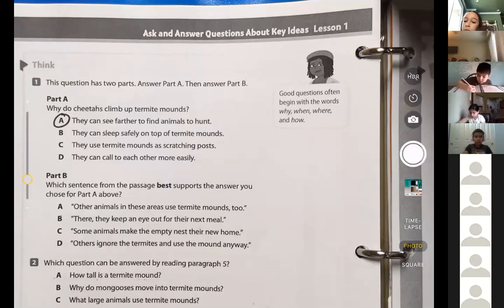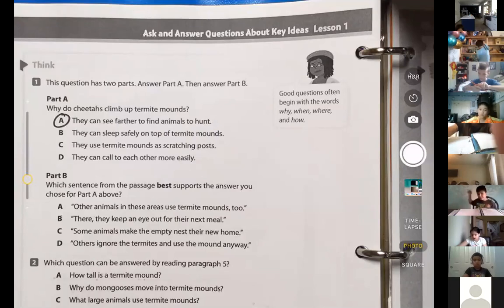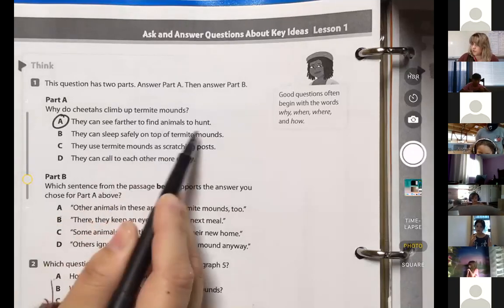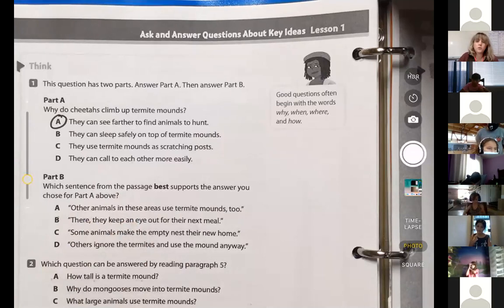Let's see. Looking for someone to tell me which one tells us. Cameron, do you have a question or you want to answer? Or are you just putting your hand up? You want the answer? Which one? I think it is C. So C says some animals make the empty nest their new home. So that is true, but that's not how the cheetahs use it, right? They don't use it for their home, right? We said that they use it to see further from the animals to hunt, but you're close. Does someone else want to share an answer? Thank you for sharing, Cameron.